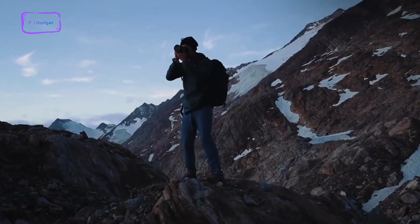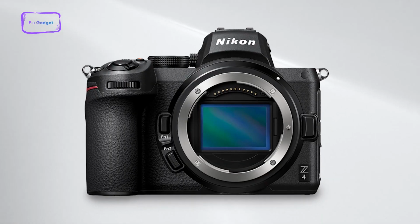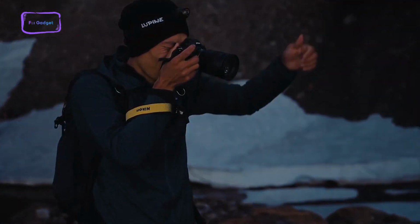There is a strong possibility that Nikon may release full-frame cameras that are even more affordable than the Nikon Z5, potentially named the Nikon Z4. So what will it offer, and how budget-oriented will it be? Let's find out.